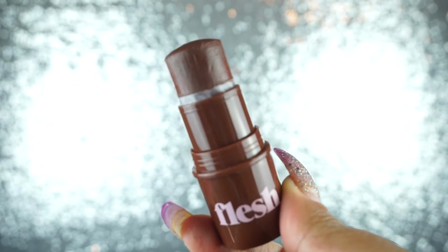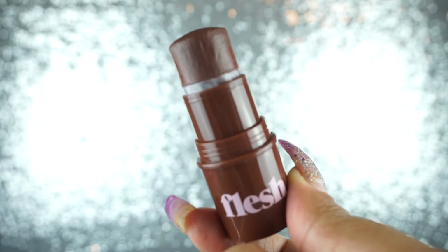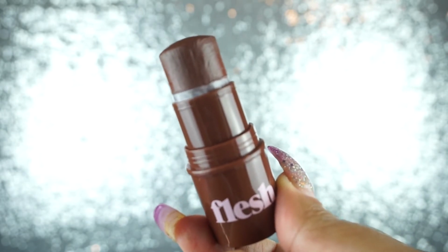With all stick foundations, I like to do a foundation shade and a contour shade because I love to cream contour. So I did get the shade Hot Cocoa for that. I think this is the third to last shade in the collection. So they do have 40 shades, sis. Turn up. That is awesome. I think that's so good. 40 shades, and it was a really good shade range.